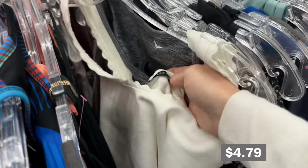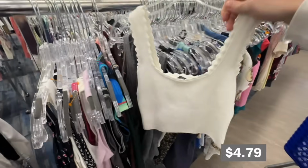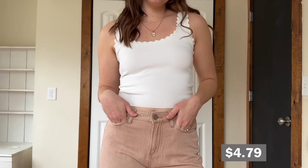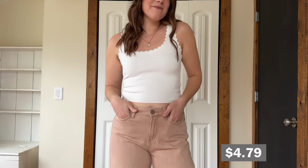So now for one of the pieces I am most excited about because it was truly exactly what I was looking for. This tank top from Zara just checks all my boxes because it's nice and simple with a little bit of extra detail. It is not see-through, and it's a great piece that I can wear on its own or of course layer it up multiple different ways.